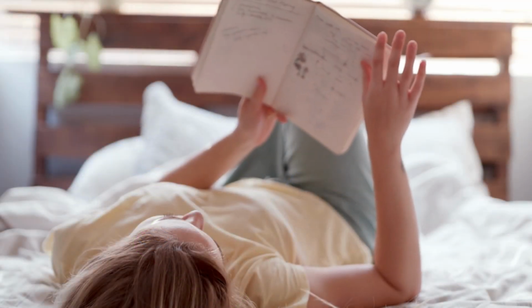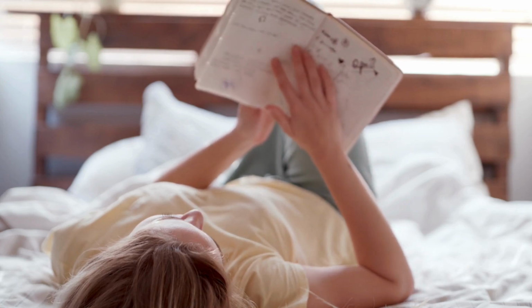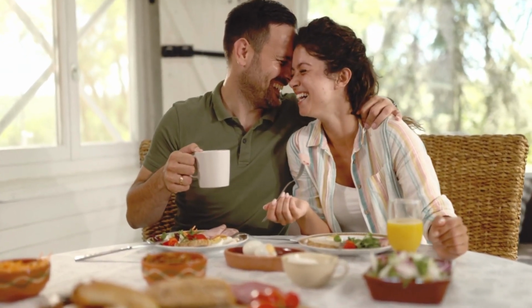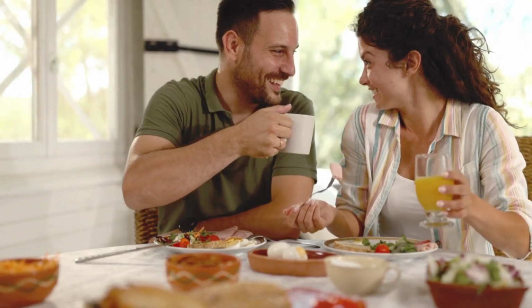Chemo brain might not be something you can totally prevent, but there are ways to work around it, and these strategies are all about giving you back a little bit of control. Try them out, see what works for you, and don't forget to be kind to yourself along the way. And remember, you're not doing this alone.